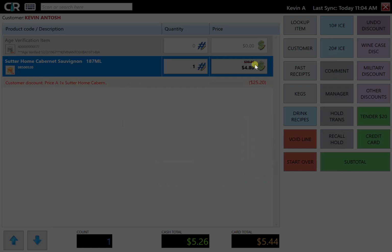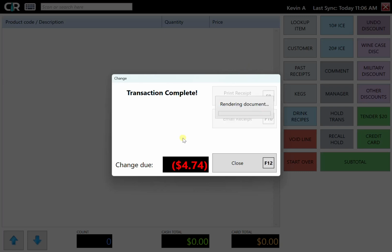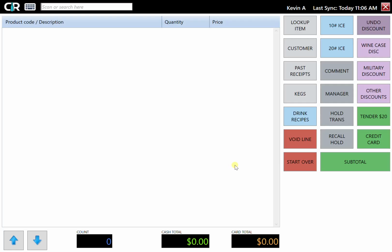So we're going to say this person just paid with cash, say that they gave us 10 bucks, and it's going to automatically update the loyalty information. And then we are going to go to the transaction complete screen, and basically where that gives us is the option to print a receipt, email receipt, or no receipt. So within about 15 minutes, you can have a cashier ringing up customers, which is amazing to be able to train someone that quickly on a point of sale system.